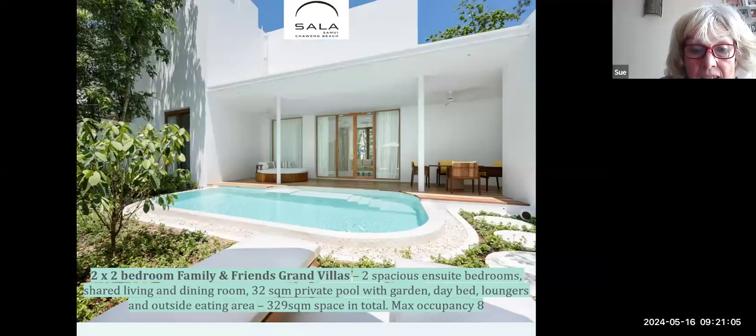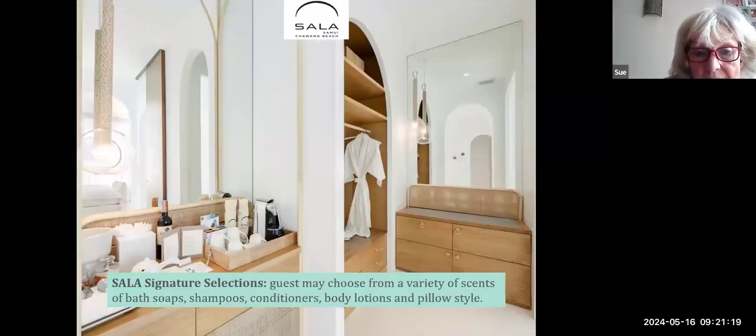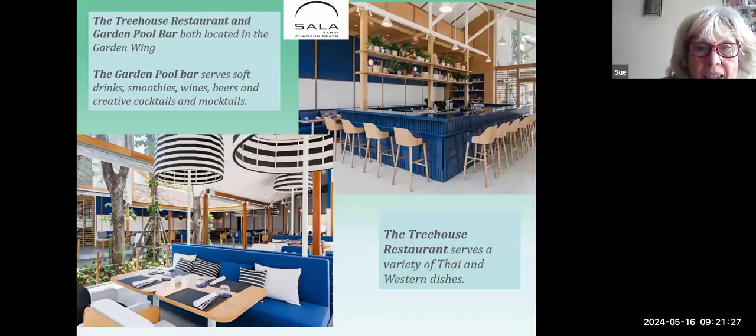And then we have the two of the two bedroom family and friends grand suites. So these are two spacious ensuite bedrooms, and also you've got an additional living and dining room as well. So again, you've got your selection of what type of pillow you would like, what type of scent you would like your bathroom amenities to be, etc.